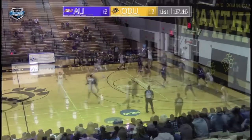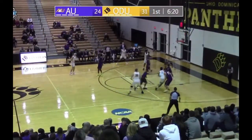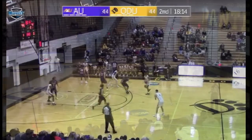Steps up to the three-point line. And out on top, it'll be Michael Scott. Works his way to the foul line, all the way to the glass for Simon. Back out to Michael Scott. Splits an Ashland double team, gets to the glass, hands it back off now to Michael Scott. Drives the baseline, dishes it back out for Scott.